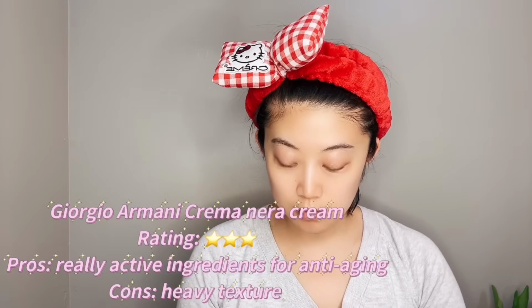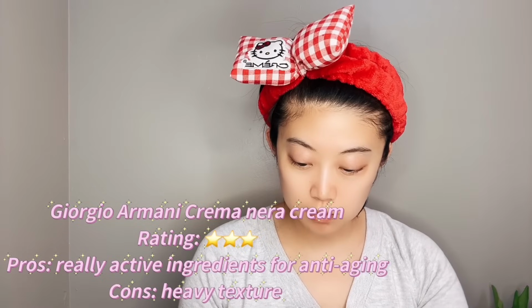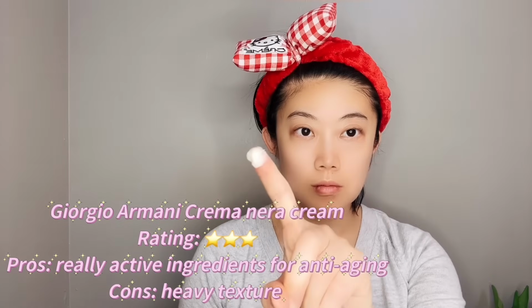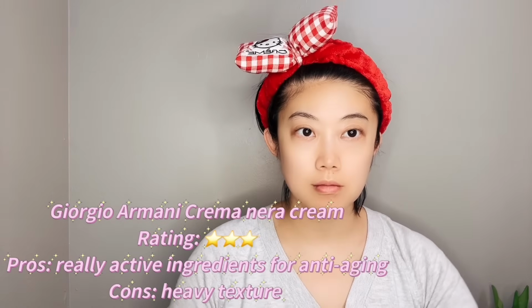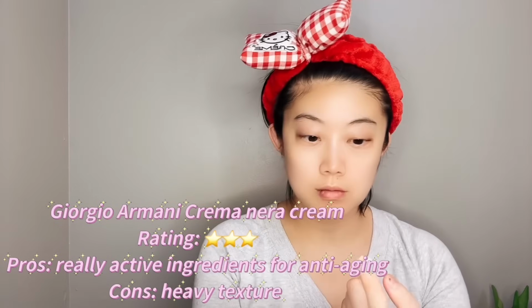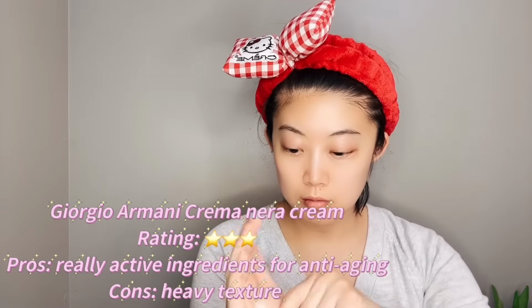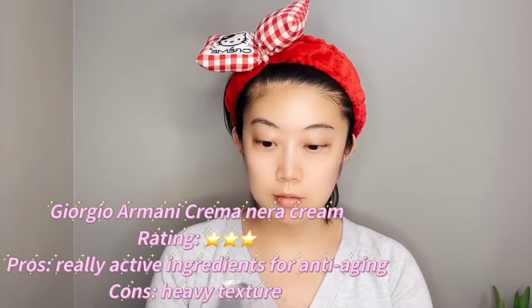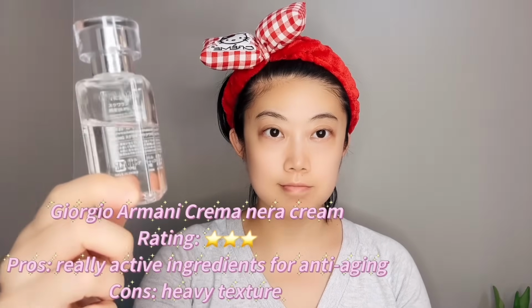Now my step number 4 is to apply the facial cream. Here I'm using the Armani Crema Nera Reviving Cream. And again, I'm rating this product 3-star out of 5, simply because of the heavy texture. Sometimes it's not very friendly to my acne-prone skin. But don't get me wrong, I just want to be fair about this product.